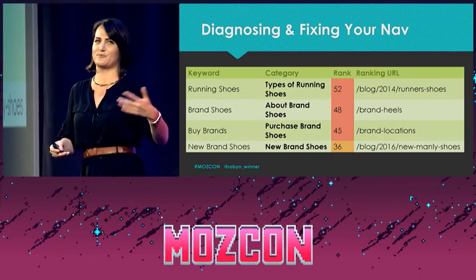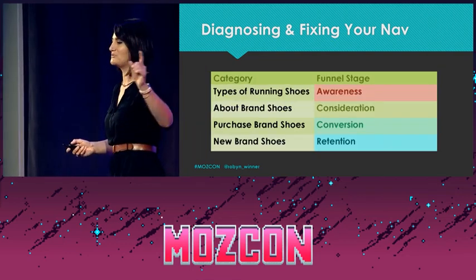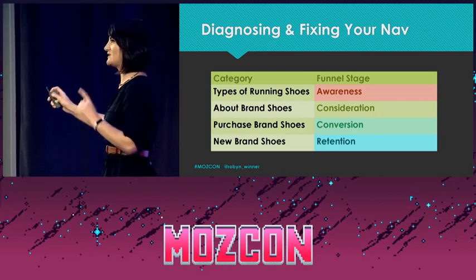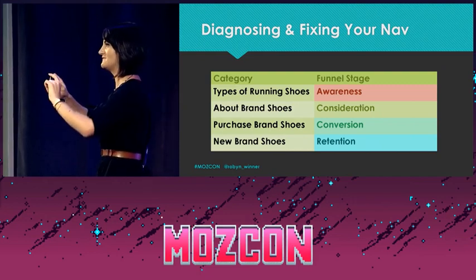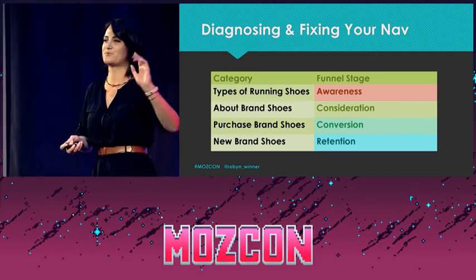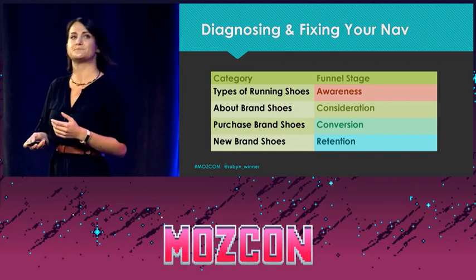How about we just rank higher? How about we just optimize that page? No. How do you know that you shouldn't do that? Because you apply your categories to the stage in your funnel, and immediately you can identify, aha, based on this category and all these keywords that have been grouped into this category and this stage in the funnel, I know what type of content needs to be created here. And it's probably not going to be a blog content piece per se.